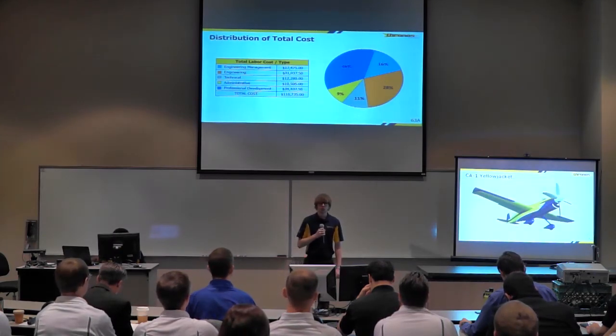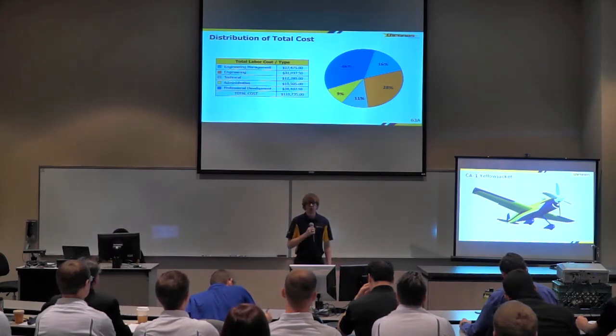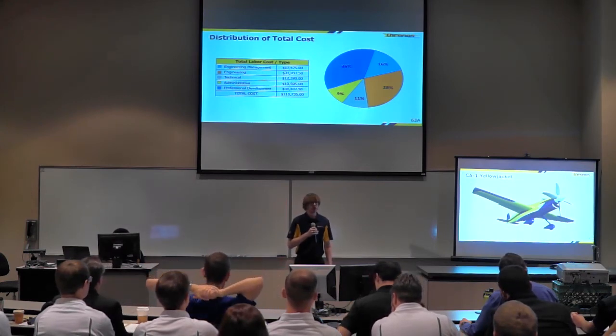Moving on to the distribution of the total costs. 36% of our cost was attributed to professional development, coming in first, and in second, 28% was accounted for as engineering. Adding all these costs together, we have a total cost of $110,735 for the team.